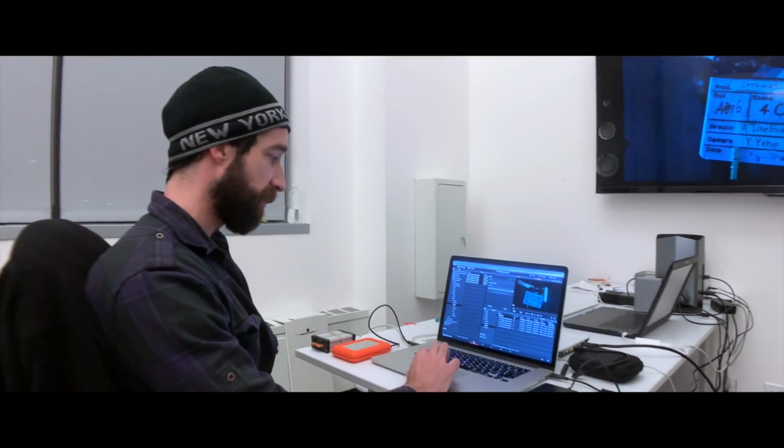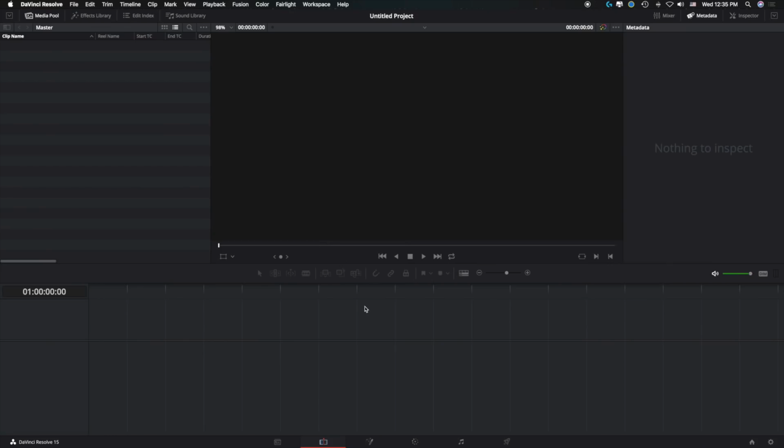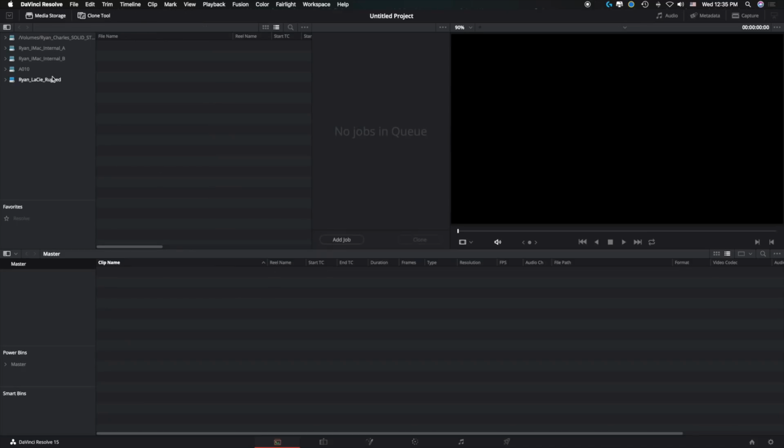So essentially, you plug in your card, and you're going to want to always go into here to your media tab. It's going to default open into your edit tab in Resolve, but you're always going to want to go back to your media. And right up over here, you'll see the clone tool. If it's already shown, you'll see it right over here in the middle. And this is essentially where you are going to be copying your footage from the card onto the computer.